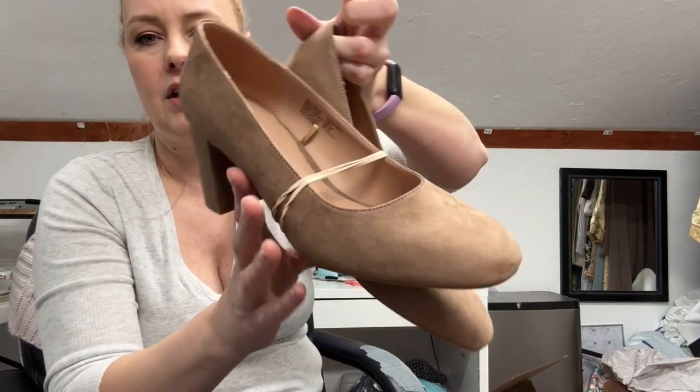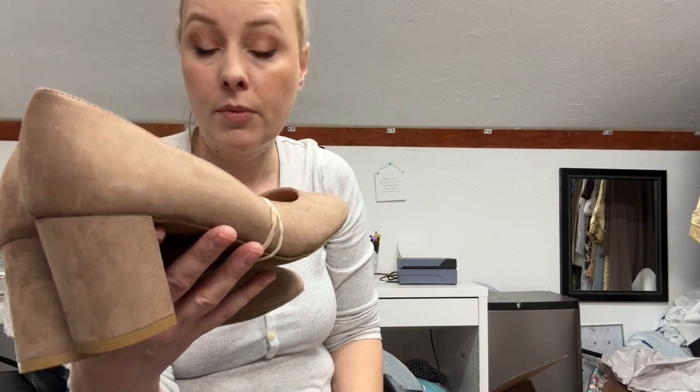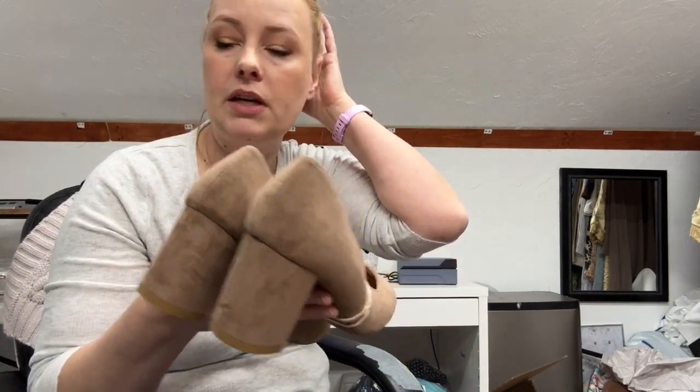I'm not going to even unwind those. Time and Tru. So that is Walmart, and they are very damaged. So these are just going to be donated for sure. So I'm going to set those aside. I'm definitely not going to be listing those. And also the 9 West. Let me set those aside so I can have a count at the end.